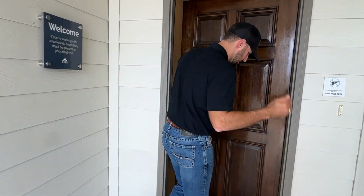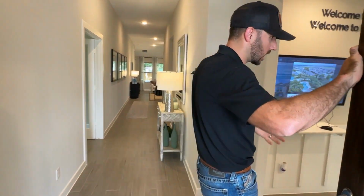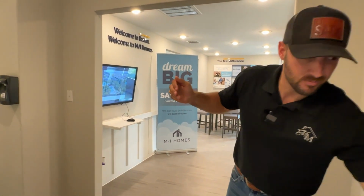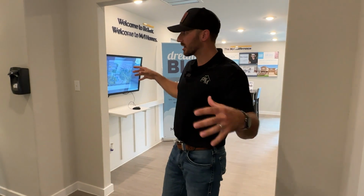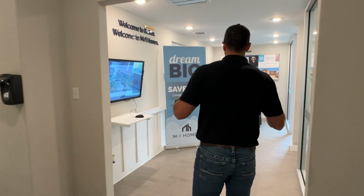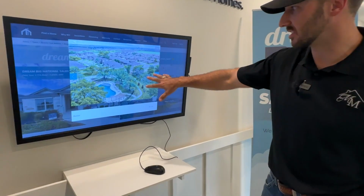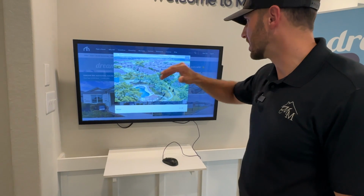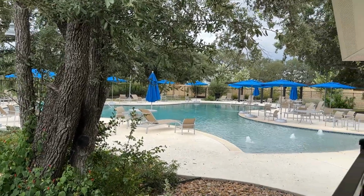MI Homes, this is a super affordable neighborhood with some really great quality, affordable homes. You're looking at price points starting around 245-ish or so, going up to the low 300s. A lot of really nice big single story homes. They also have an amenity center. So as you can see right here, we'll go look at this too, but this is a good aerial view of their pool. Got a little park area too with lots of trees, but you can see where we're at here. So it's a really nice amenity center in my opinion.